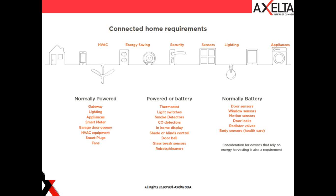Your appliances like your refrigerator, air conditioner, TV would fall into this category. Your smart meter and other stuff also. There would be another category of devices which could be either powered or battery, but they're not really too constrained from a power perspective. So for example, your thermostats, you can take an example of a Nest over here, or light switches, or your doorbell.